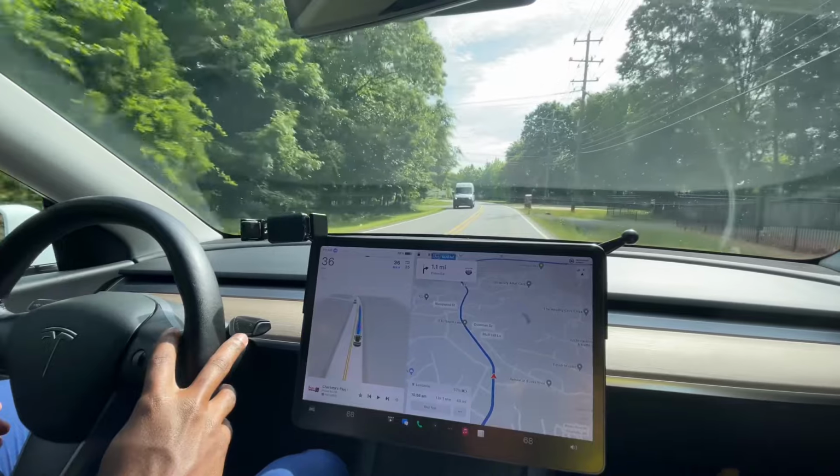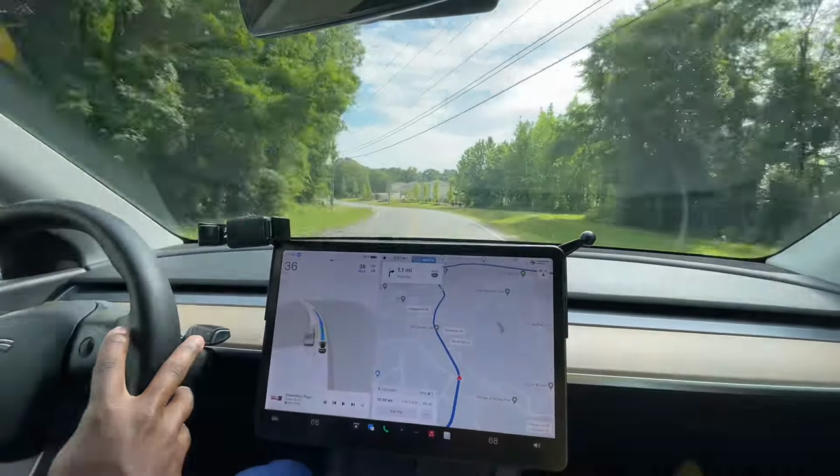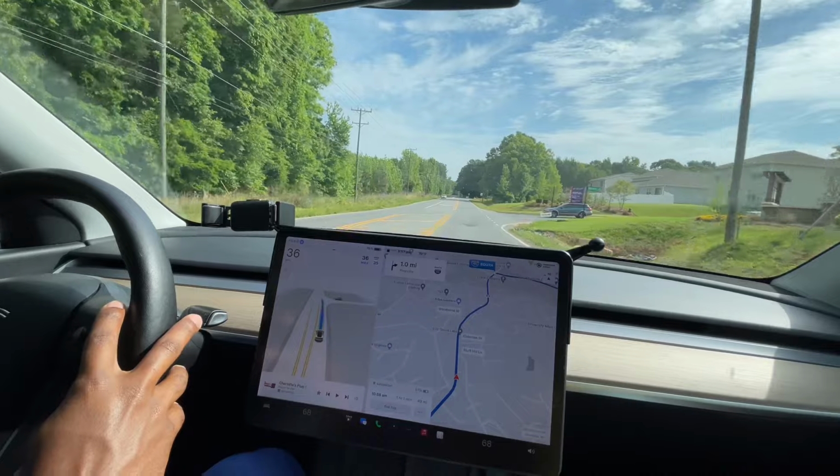I always see the opposite sides, the far ends. People that love it and people that just cannot stand Elon, Tesla, anything they got to do with Elon.